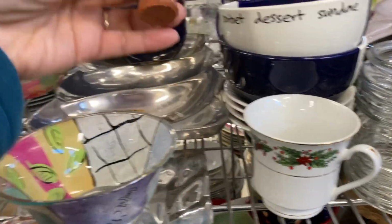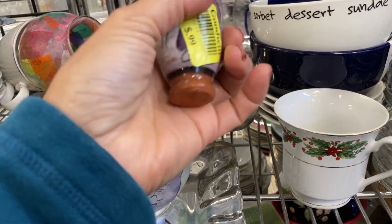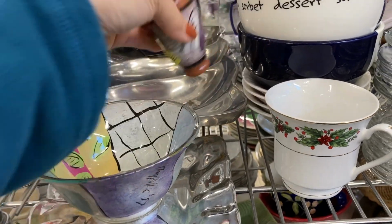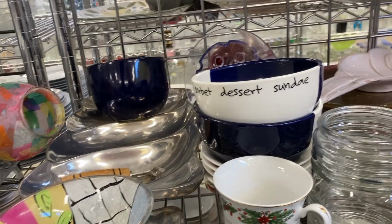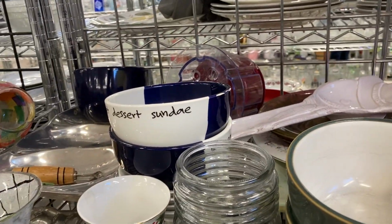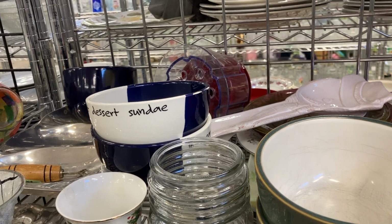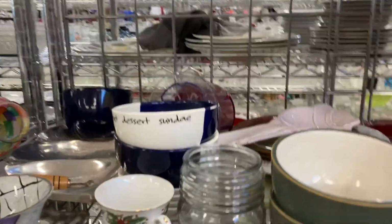Moving on, I did pick up this little shot glass. It looked to be terracotta pottery. I do like pottery shot glasses, and this one was hand painted. The only problem was it was a souvenir piece from Panama. If it had not been a souvenir piece from Panama, I would have been more interested.